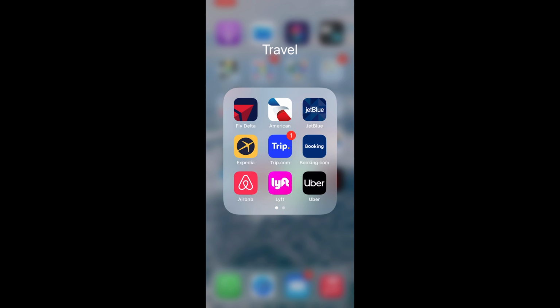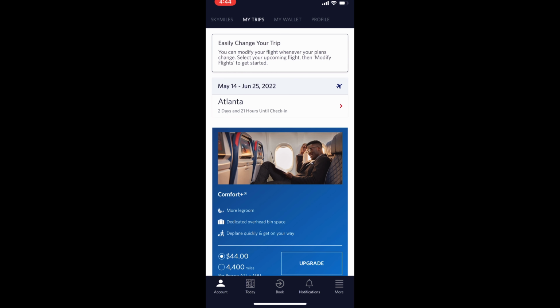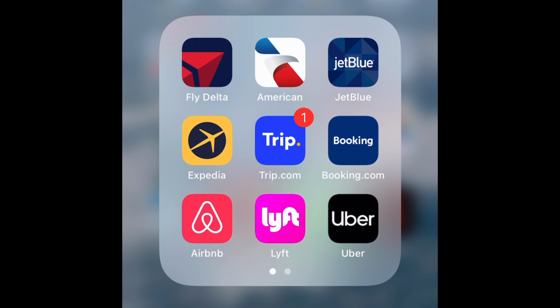Next up, we have the three booking apps that I would usually go to. These are my go-to apps when I don't want to use my airline apps. Let's say I'm going to South Africa from Jamaica. I can't put that into the Delta app because Delta is going to show me Delta flights or Delta-operated flights only. I can't use American Airlines or JetBlue to show me something like that. So I'm going to go on Expedia, Trip.com, or Booking.com.